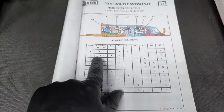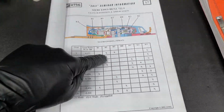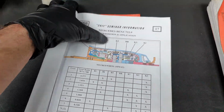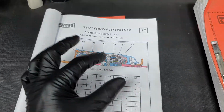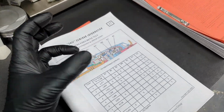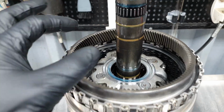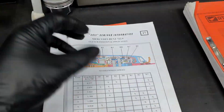Alright, for the second gear to give you a 2.859 gear ratio, the B1, B2, and the K3 need to be engaged. Now, the B1, B3, BR, and B2 have big pistons, big clutches, and they're not suffering. The smaller drum, the K2, you're going to tell me it's a big piston, right? It's not so big if you measure the surface, and if you see the clutches, they're not so wide. It's one of the thinnest clutches, okay? So they don't have wide clutches.